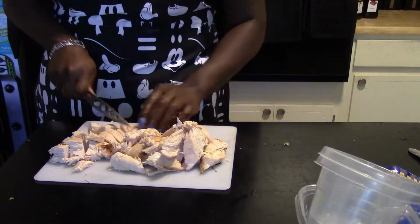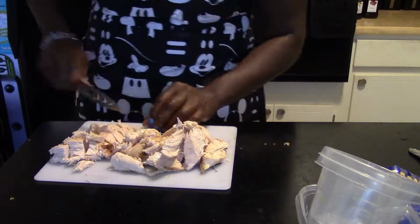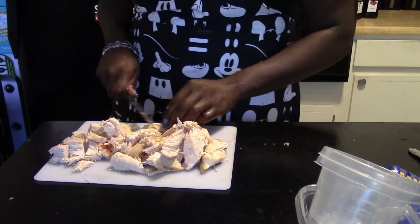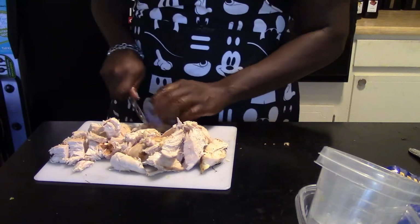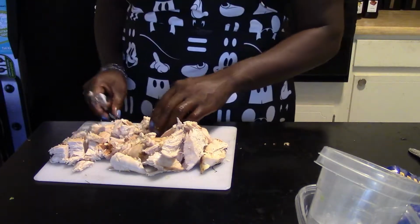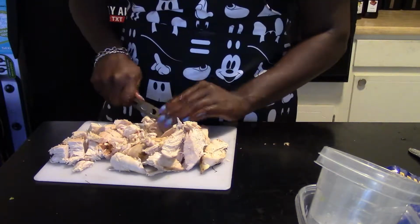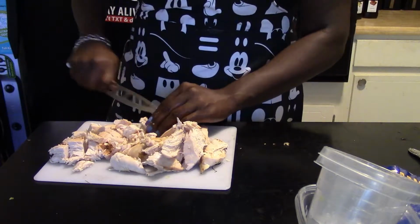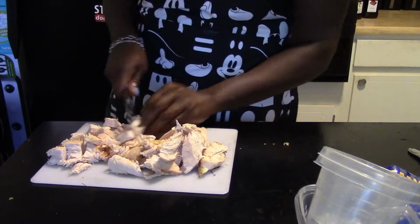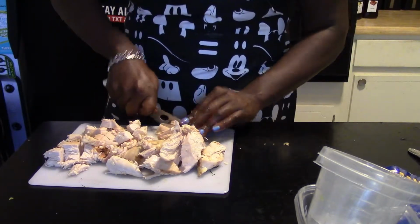So go ahead and just dice your chicken up, shred it up, however you prefer to have the chicken in your chicken salad. Now I know some people like to have shredded chicken, so they will put it in the blender to get the shredded type, and that's fine if you like that as well. But I don't want my chicken like that, it kind of reminds me of baby food.